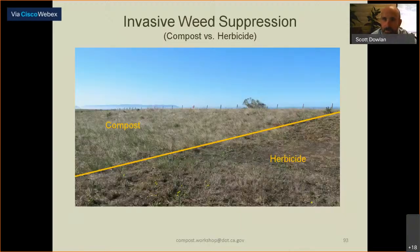Here's another example of that, and you can see, the top left is where we used compost incorporation. That was 2 inches of compost, 4 inches deep. And then on the right-hand side was the herbicide where we had stopped that compost application. And again, just another example of how well compost is at stamping out invasives and really promoting native vegetation establishment, which outcompetes the invasives.